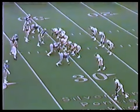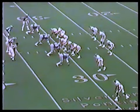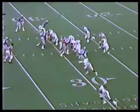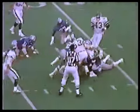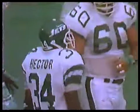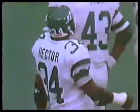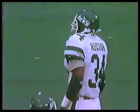Well, now we are told it is second down. We'll know after this one, won't we? Inside to Hector. That one didn't do much. Danny Lockett, number 50, one of the linebackers, made the tackle, and we have timeout called. Charge timeout, Detroit, number 1. So we've got a 40-second timeout, and we'll be right back.